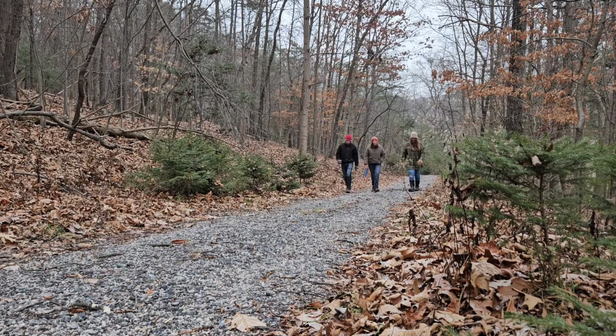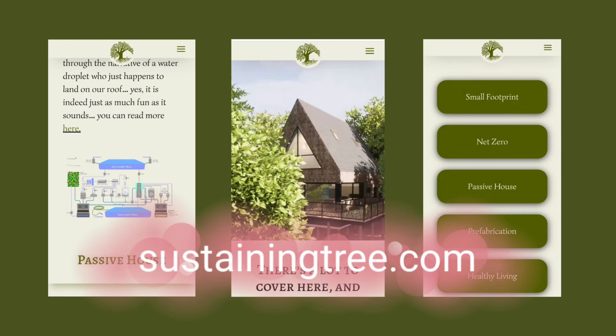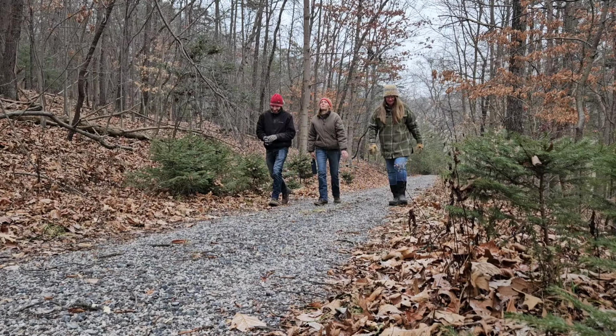Together, William and Shelby are underway with their own off-grid passive home building project. They've made a chronicle of these adventures on sustainingtree.com. It's a fascinating blog that is full of tons of information, project plans, great graphics. It's an amazing resource. William and Shelby had visited the Fern House to explore its setup and its design.